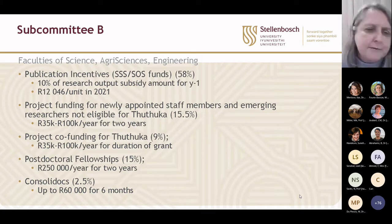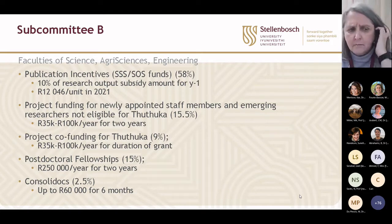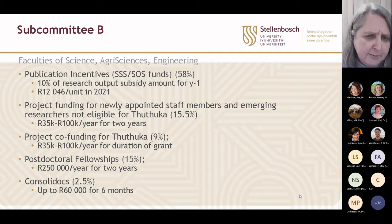Subcommittee B, which is for the faculties of science, agri-sciences, and engineering, also funds SOS funding at 10% of the subsidy amount. Then also project funding for new staff members and emerging researchers who are not eligible for TUCA. And they co-fund TUCA in the same way as Subcommittee A. They also fund postdoc fellowships, and from this year, they took it up to 270,000 rand per year, and a few consolidocs.